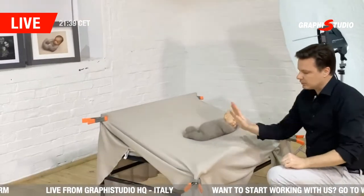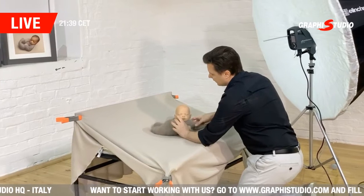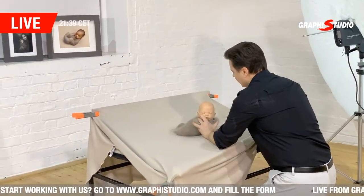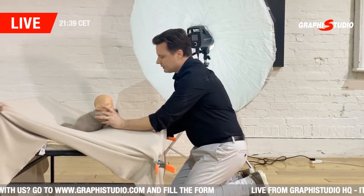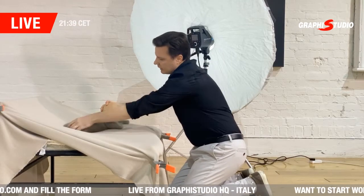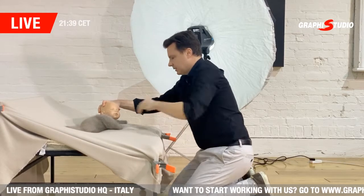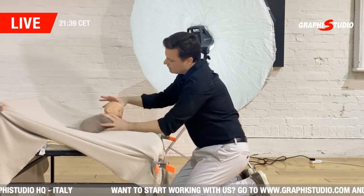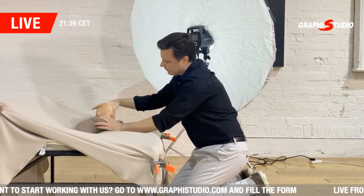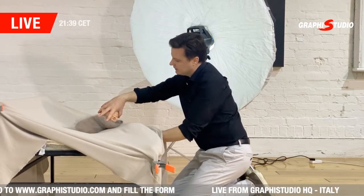Obviously by this stage I would have changed the backdrop and we would have gone into the forward facing pose. And this is the one probably that the mums love the most, if you get it right. So that's when the baby's facing forwards, as the name suggests. Now this is where the lighting needs to change a little bit. Matilda's not very good at staying in place. Let's just see if we can get that right.